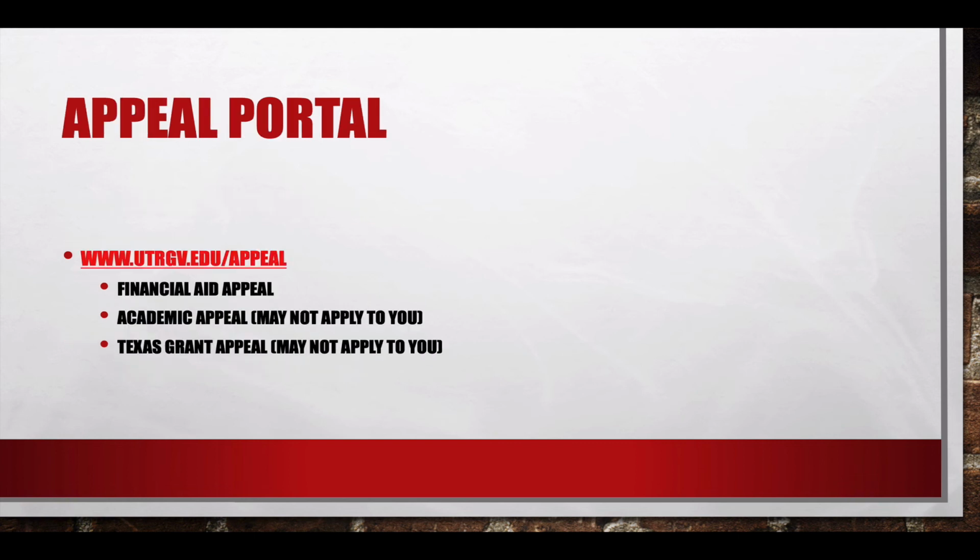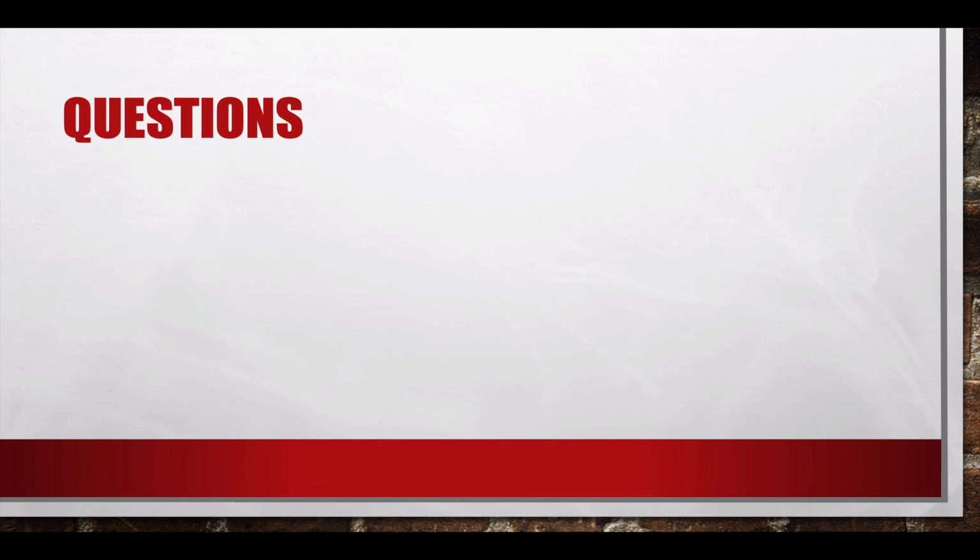So the appeal portal is www.utrgv.edu/appeal. There you can complete the financial aid appeal. If your GPA was below a 2.0, you may need to do an academic appeal. Ask your advisor, and they will tell you if you need to do one or not. And if you are on the Texas Grant and you need to submit an appeal for that too, it'll be on the same portal. Okay.